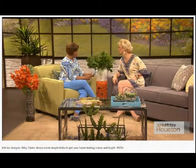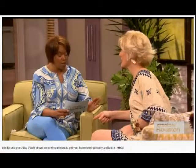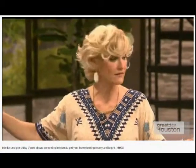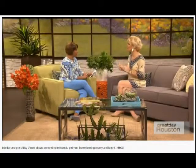Okay, so a home sells 67% faster or for 17% more than an unstaged home. An empty home is difficult to sell, and that's one of the reasons that I brought all these beautiful plants here today. We'll get into that a little bit more. But it is so true. We have got to make the home feel warm and feel inviting.